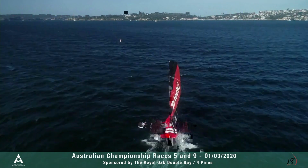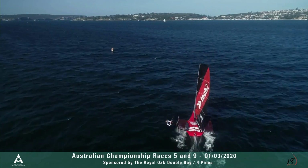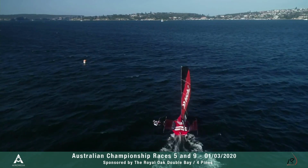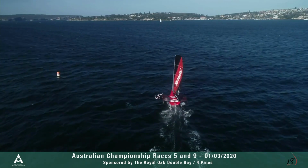I think today, right now, in the next 30 seconds, is going to decide who the winner of this race is. URM, off the right of your picture, they've tacked, they've chosen where they reckon the lay is. Jack McCartney on Tech 2 is about to tack and go round this mark. It is all about the bearaways and the sets.